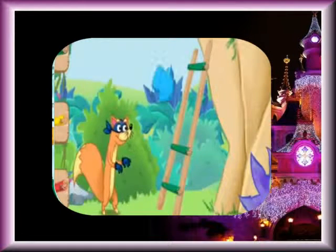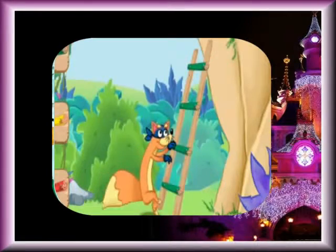We need a step that is the same color as the other steps. Click on a step that's the same color as the rest of the steps on the ladder. Green, verde.